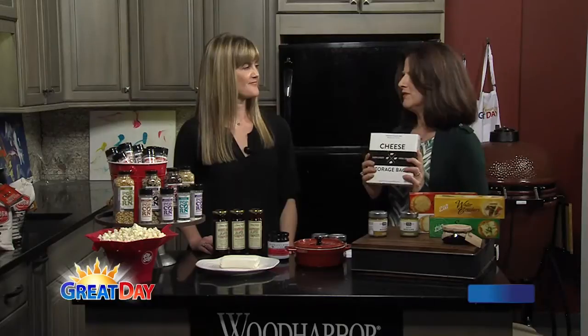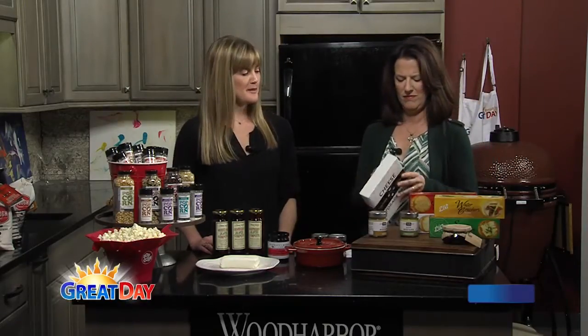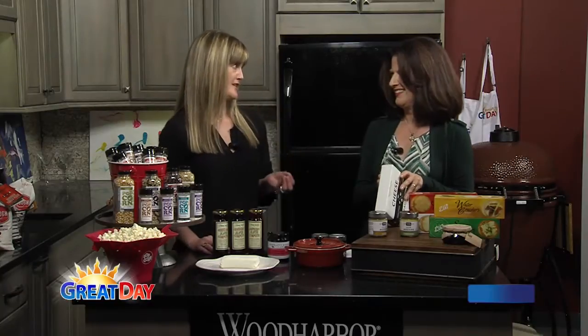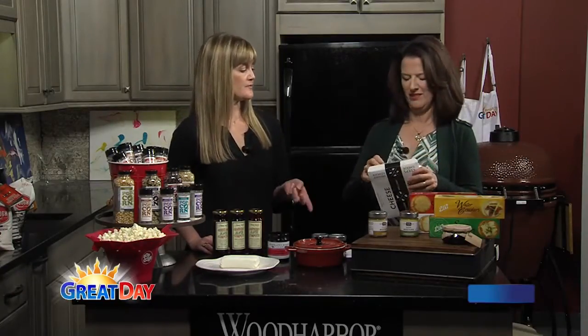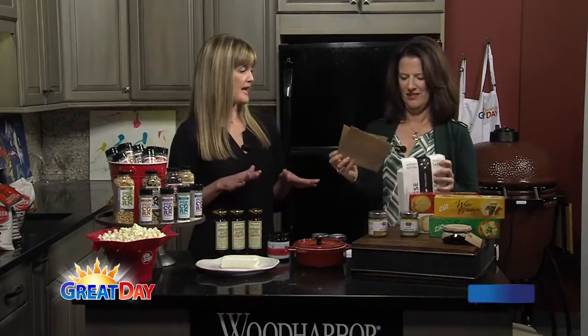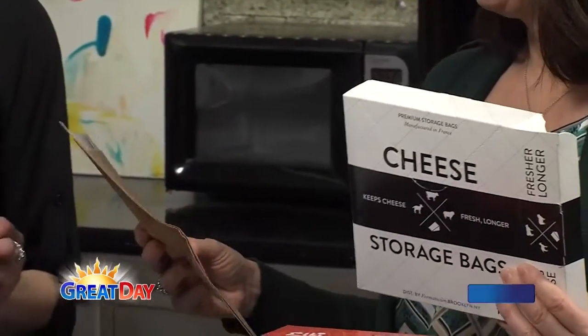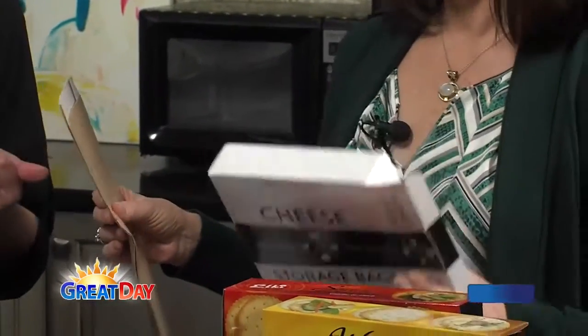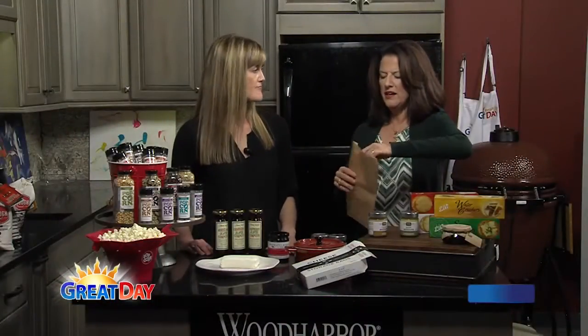And these are one of my favorite things. I'm glad you brought them in. They are great. Tell us about these. A lot of people don't know that you're not supposed to wrap your cheese in plastic. So these actually come from France. There's cheese storage bags, and then there's cheese paper. They come from France, and we know that France knows their cheese. Right. It's a special paper that lets the cheese breathe, and so it keeps it fresher longer and tasting better. Well, yeah, and I like these bags.